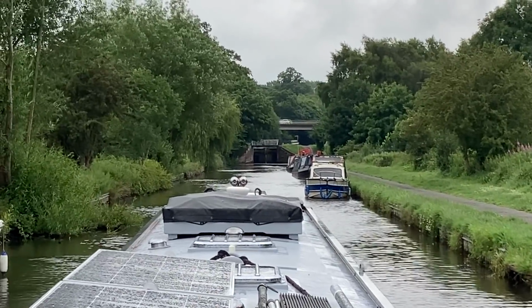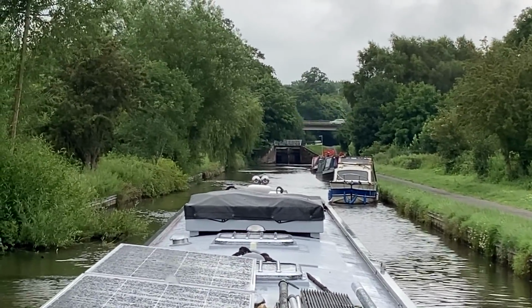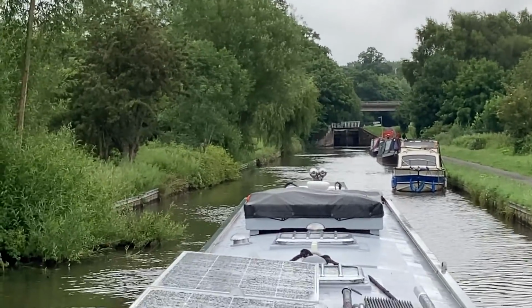Not quite sure where we're going to moor up after the marina. Might be Shady Oak if we can get in, but we'll see. Got a feeling it's going to be a little bit busy down there this weekend with the pub opening up on Saturday. So moorings might be at a premium down there.